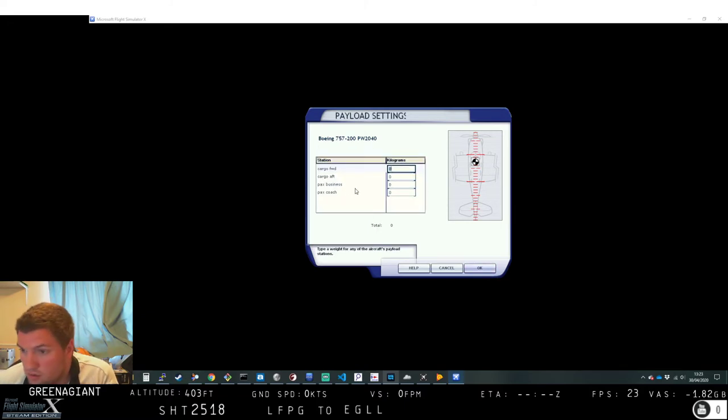And then payload. So we do have cargo. I just hit random on PFPX. We've got 8864, so that's 4432. And then we'll have a look what the balance looks like once we've got everything in. Passengers, business class. Well, how many passengers? 141. So we'll say we've got 21 of them, and then 120 in the back.